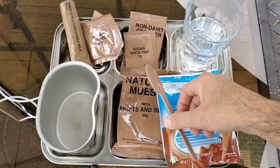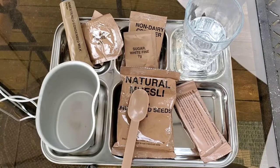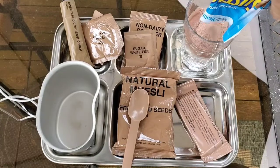Here's what we're going to go with for breakfast. Start off with our sustagen. Got 200 mils of water in the cup, which is roughly a cup, a little shy. It's got a nice chocolate smell to it.